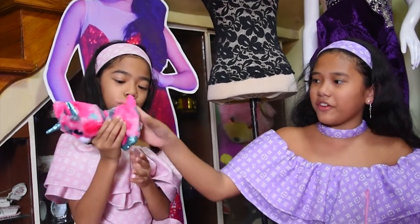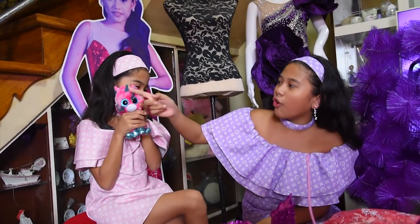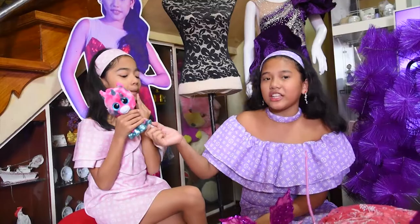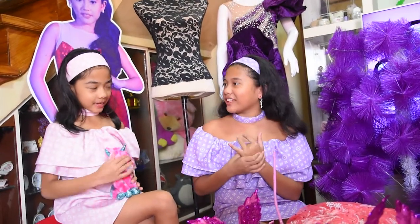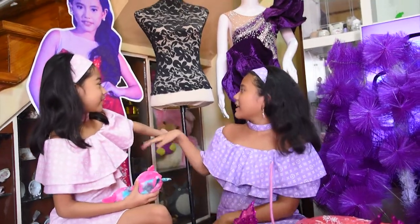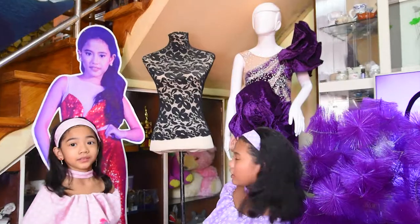Yes, look, it's very fluffy. Glitter on her eyes, on her horn, on her ears, even at her little toe. Today we're going to make a Christmas tree, right? Yeah, it looks like a gun. Yes, and this is my statue. Okay, Fiona Gray. And this gown is color purple.